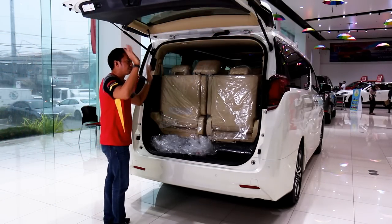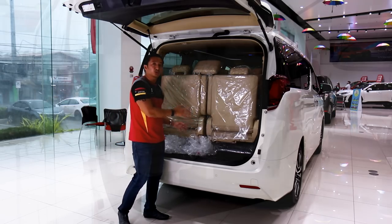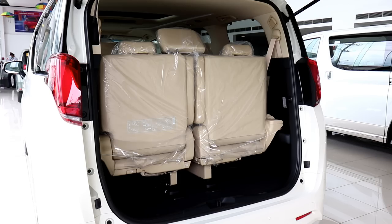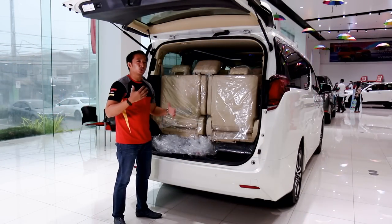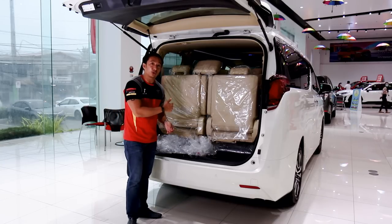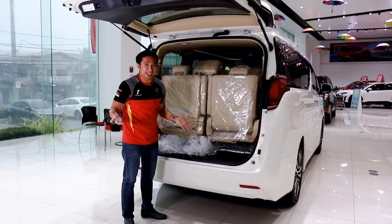As you can see, with the lift gate open and the third row seats up, you have practically no trunk capacity inside the Toyota Alphard. This baby is still primarily a people mover, so you really have to choose whether you're going to accommodate people in the third row or your luggage. It's really that simple, pretty much like the Super Grandia Elite, guys.